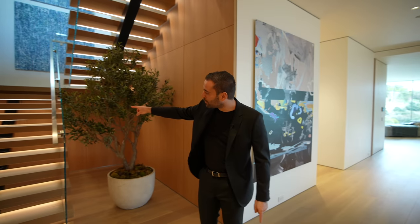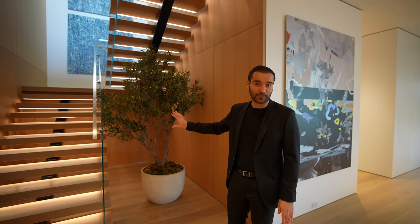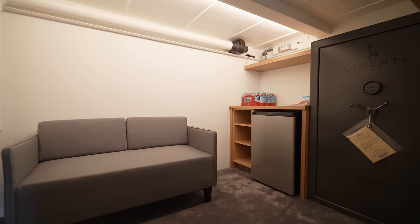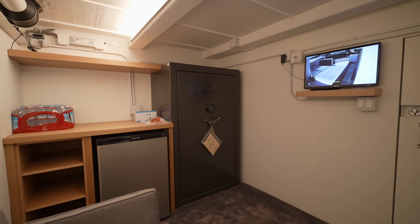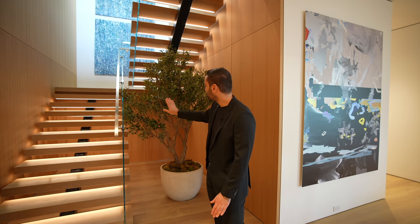Now, before we continue our tour, right behind the staircase, we actually have a door that is opening up to a panic room, which is very unique. They have a sofa there with fresh air supply, small fridge, security cameras, plugs, everything you need. It has concrete walls on all three sides, and the door on this side is actually reinforced with steel. So I wanted to mention that.